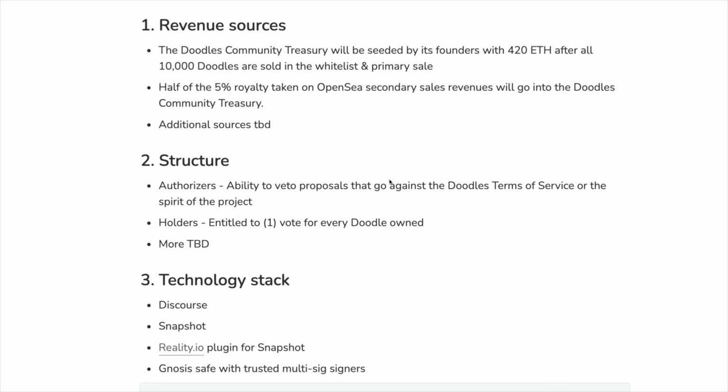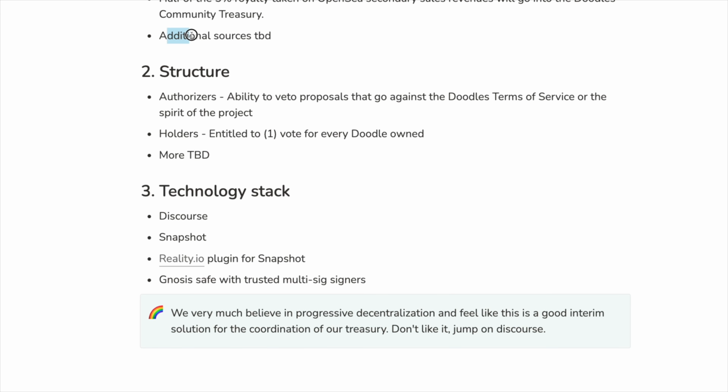And then they give a bit more information about the revenue sources, how they're going to fund it, how half of the 5% royalty is going to go into the Doodles community treasury, how they're going to announce some additional sources, how there's going to be different authorizers, how each holder is entitled to one vote for every doodle owned, etc., etc. So if you're interested in the project, I would definitely encourage you to go dive into these documents and just get all the information about the project that you possibly can.